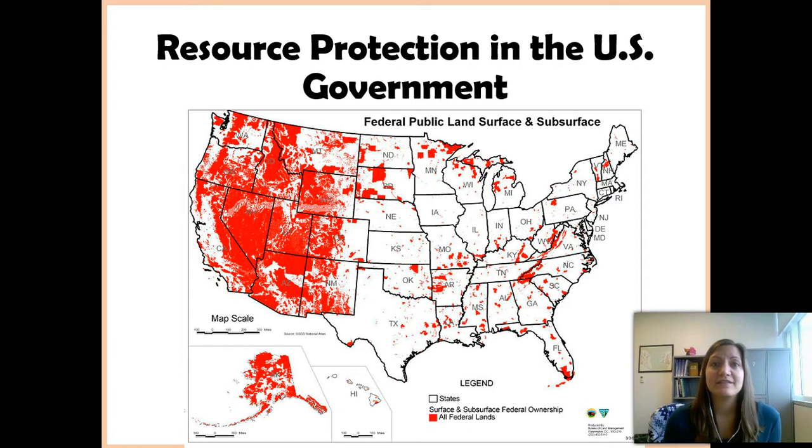So in the United States, there is a lot of federal land that has some sort of resource protection. If you take a look at this map, you can see a lot of that is out west, in a lot of areas that really just aren't desirable. They're usually mountainous regions or deserts, so areas that we can't really use anyway. Not to say that's what all of our federal land is, but a good proportion of it out west is exactly that. But there's federal lands everywhere. These federal lands range from national parks to national forests, even national monuments.